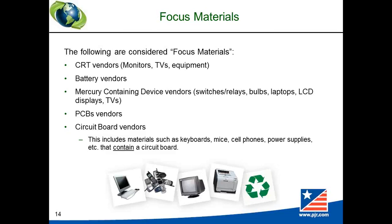So just before we move into Provision 5, for anyone who is not clear, focus materials include all of these things on this slide. We have CRTs, batteries, mercury-containing devices. There's some examples here where you might find mercury. PCBs, polychlorinated biphenyls, not to be confused with printed circuit boards, which is also a common abbreviation. Circuit boards is the next one, and circuit boards include components or equipment containing circuit boards, so some that commonly get overlooked: keyboards, mice, things like that that contain circuit boards are also relevant. So just to prevent any confusion, PCBs in this sense refers to polychlorinated biphenyls, not printed circuit boards.